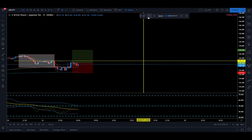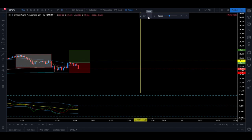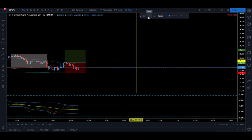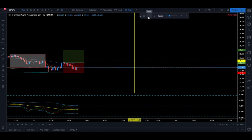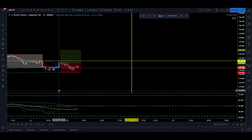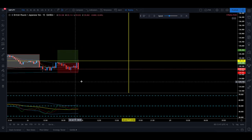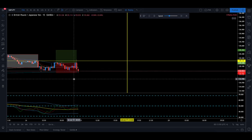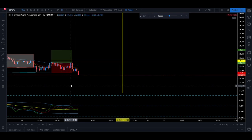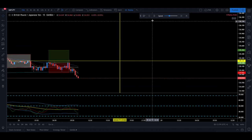Okay, so as we play this out, you'll start to see that the play here is not a type 2 setup, but it's going to be a type 3. And so you've had basically an opportunity here right at 5:30, 5:45, and then here's your second opportunity at the open of the US session, which is 8:30, 8:45. Here's your setup here, and then there's your drop.